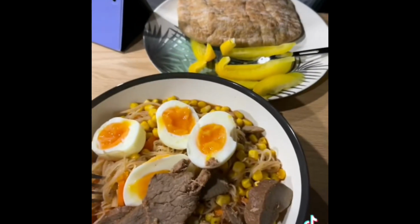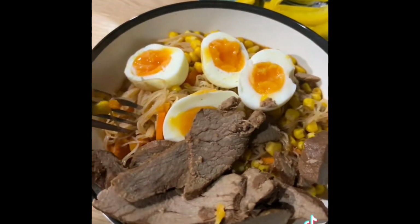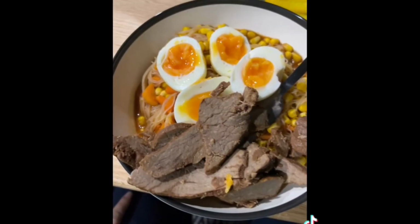So it had carrot and sweet corn, my eggs which were runny, they were done pre-going and left in the fridge. I had the Texas beef, and then I had the gochujang paste, miso and soy sauce, which was my base for the soup sauce. I'm not really sure what we're calling it, but this was really, really nice and definitely a camping fave.